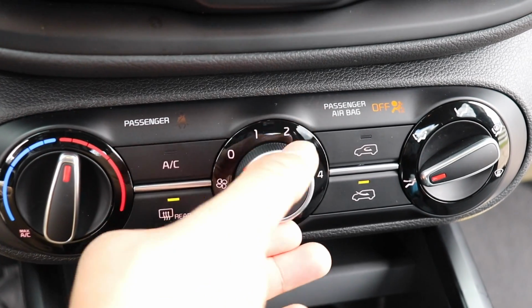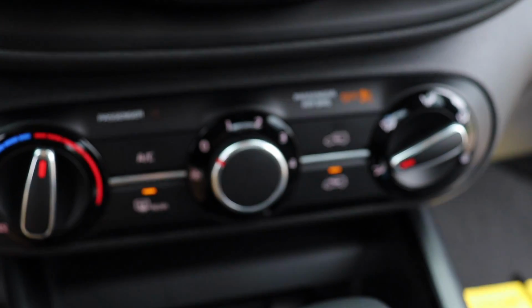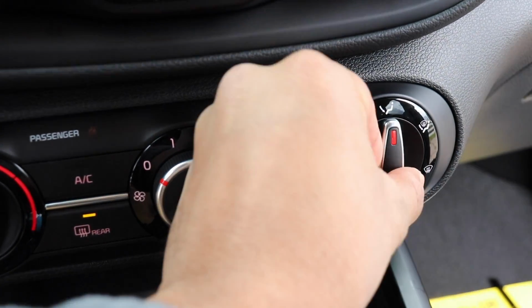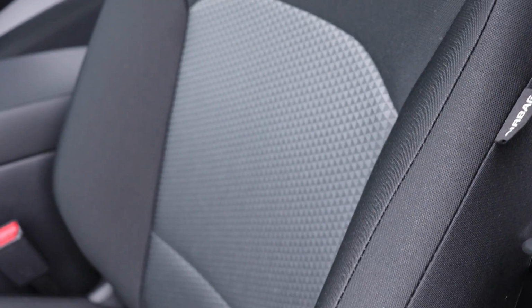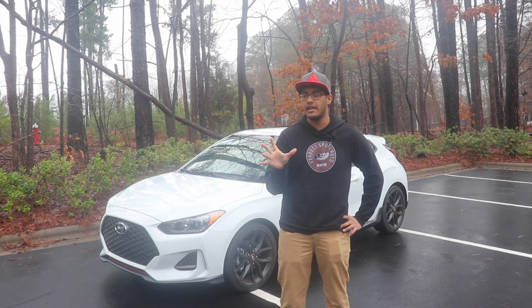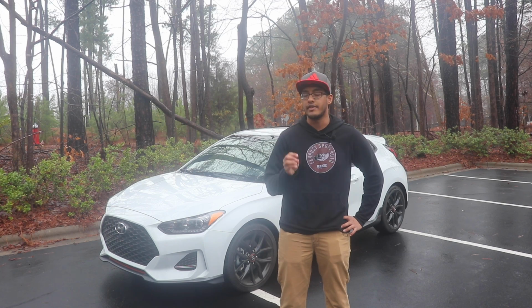It's got an amazing climate control where it's separated from the screen. Actually, it's very similar to the Veloster I have, which I'll do a review on as well. Climate control is amazing. The seats are also really nice. The X trim that I drove and obviously the base trims are all going to get a cloth seat, which I really like. Very comfortable. Also, the leather seating in the GT line has a cloth insert, so that's really nice to see.